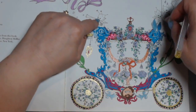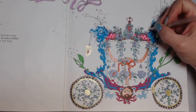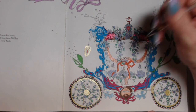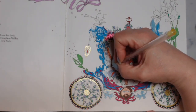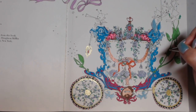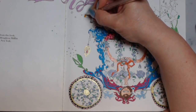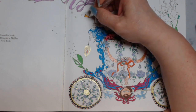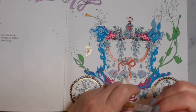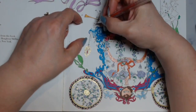I think I'm going to do each one of these a different color. So I'm going to do red, orange, yellow, green, blue, purple. That's what I am going to do. Yipper. Let's do this. Okay, I need a red. Let's do this guy red.